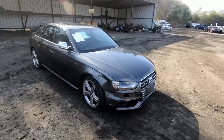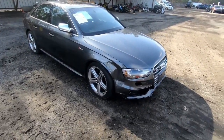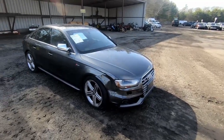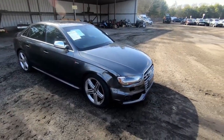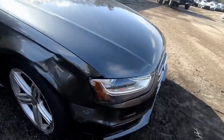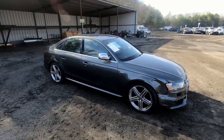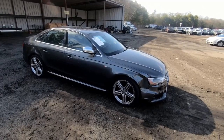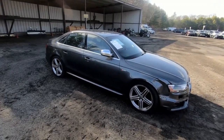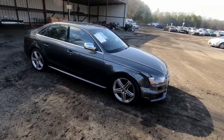This one right here is a 2015 Audi S4. This was actually on my watch list forever now. I want to say 4 or 5 months now, and it's still a future sale. This is a 2015 with just 31,000 miles and very minor damage. This one's on my watch list because I think I could get it for $8 grand and spend like 2 to 3 on repairs and then have a super nice S4 with 30,000 miles.